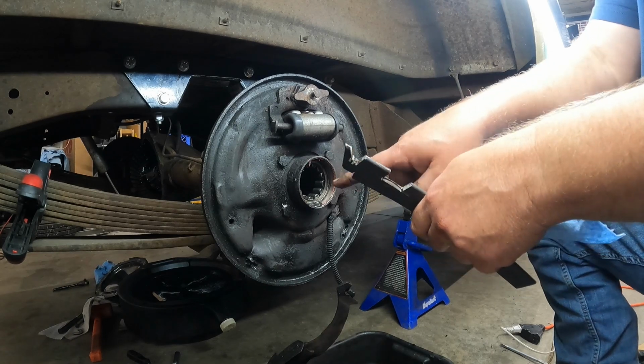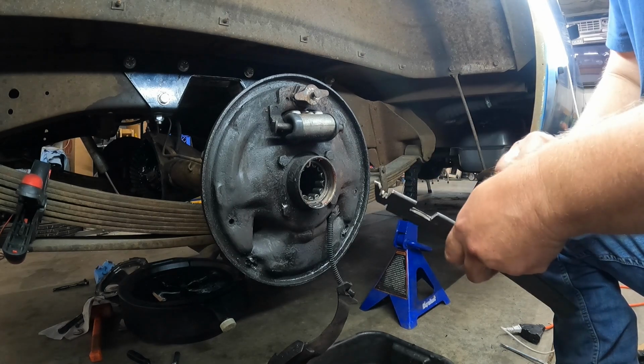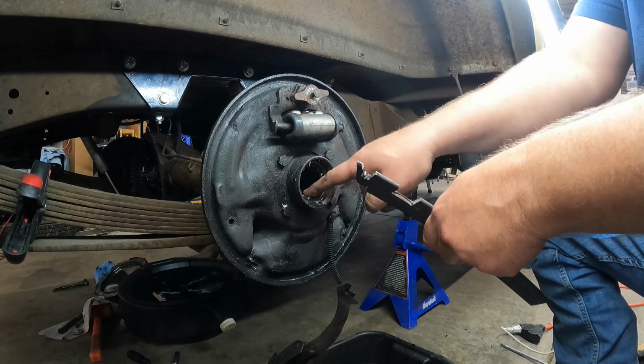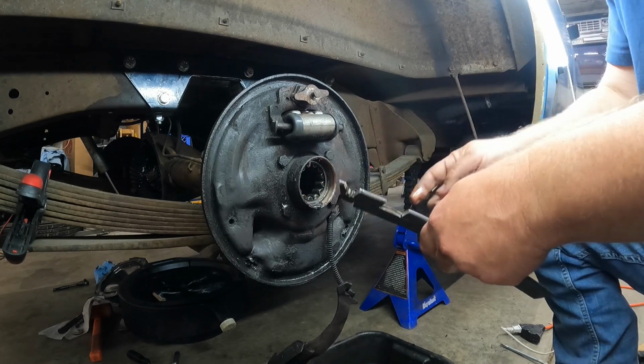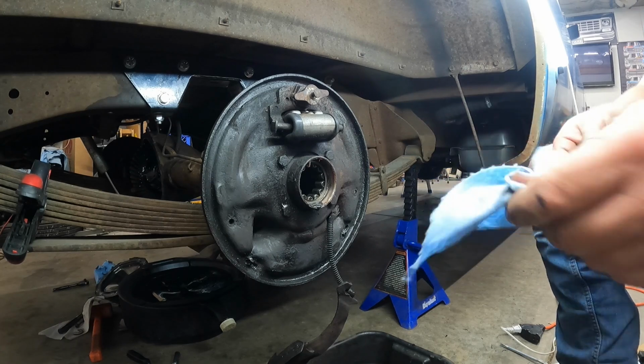So I'm gonna clean this surface up. I don't know if that's just paint from the old one, but we're gonna clean this up a little bit. May take a peek at these. These bearings seem okay. They roll all right. They don't feel chewed up or pitted, but we're gonna clean all this up. We'll get the new seal ready to go in.